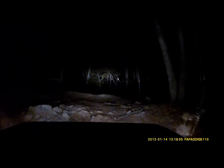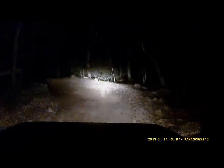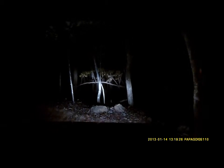I got high centered here once. I think I did too. Did I come on this one with the Blazer? Yeah, but it was not quite as washed out as it is now. I caught every single one of these with my frame. I just backed up and went faster. That rock right there coming down off this ledge is kind of a bitch.